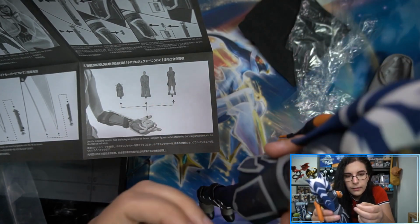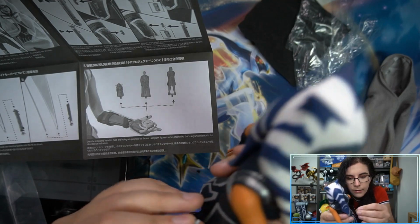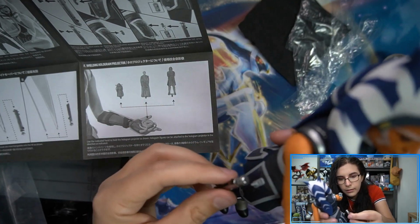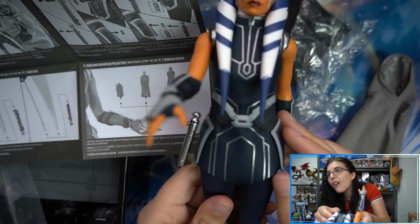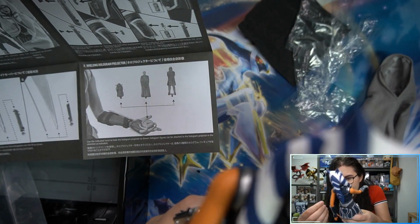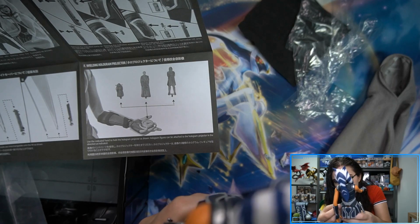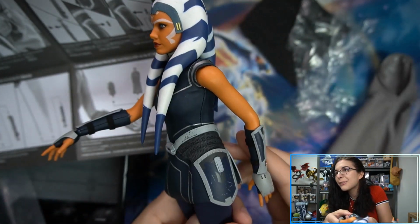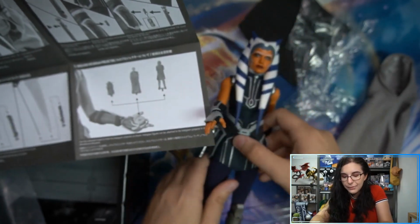This goes on the right side. And then that's so neat. That's such a neat function. I am really impressed. GG Hot Toys. This is some Hot Toys technology I've not seen before. This is really cool. Oh, and the arms look so good too. Oh, this is so neat. Love it. Love to see it.